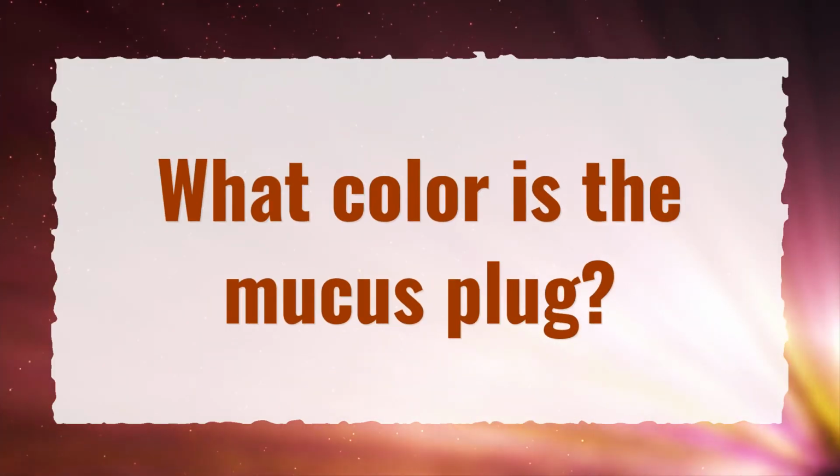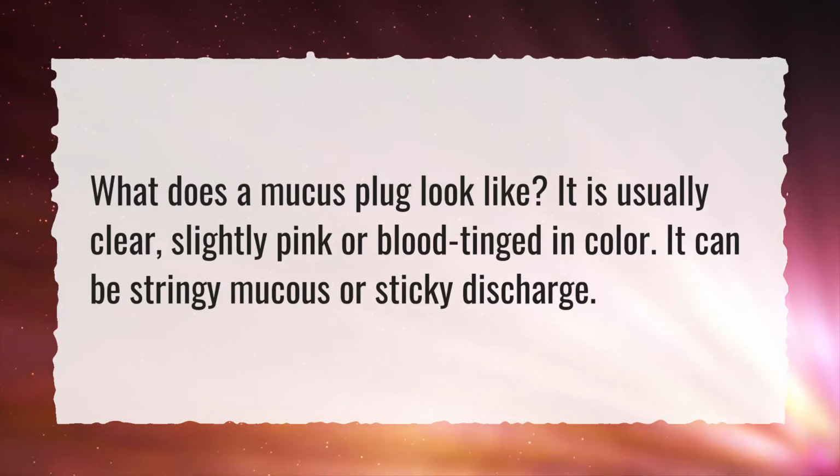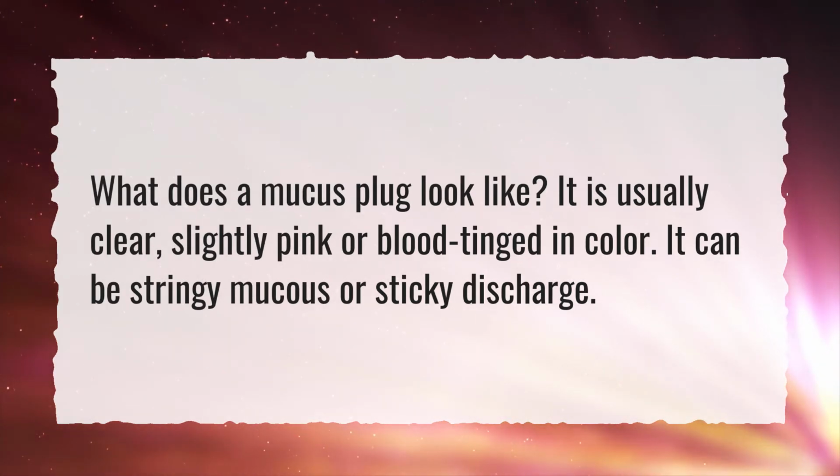What color is the mucus plug? What does a mucus plug look like? It is usually clear, slightly pink or blood-tinged in color. It can be stringy mucus or sticky discharge.